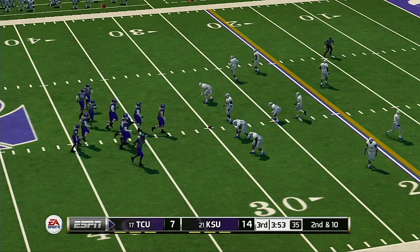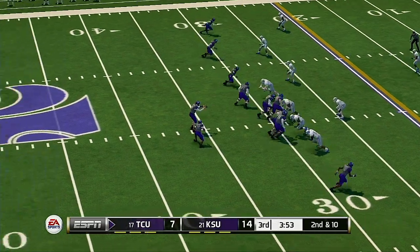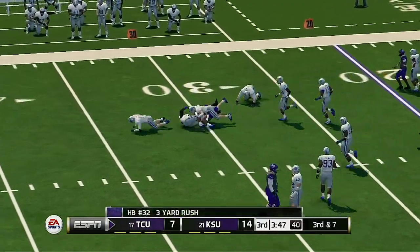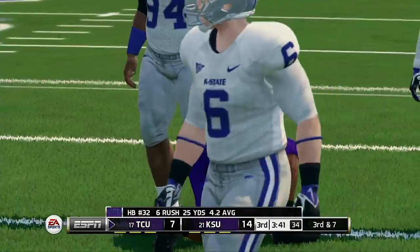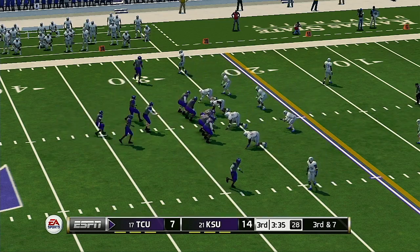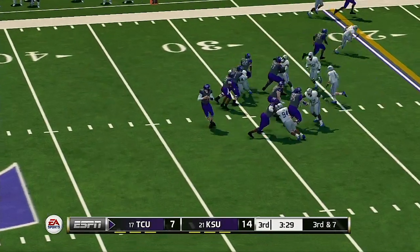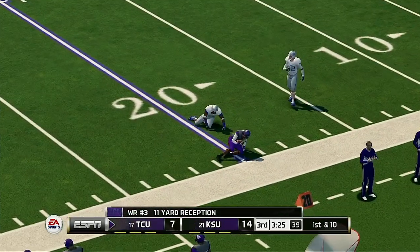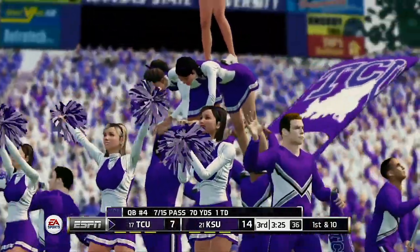From the 30-yard line, it's second down. The halfback with a carry. And he's tackled around the 27-yard line. It's the ninth play of the drive. Larry, brought down at the 16. Gain of 11 yards. That makes it first and 10.